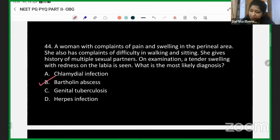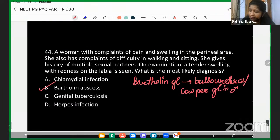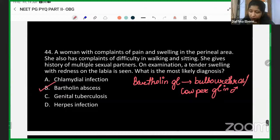It is an abscess that is involving the Bartholin glands. Bartholin glands are the counterparts of the bulbourethral glands or Cowper's glands in males. In females it is Bartholin glands. In males it is the bulbourethral or the Cowper's glands.